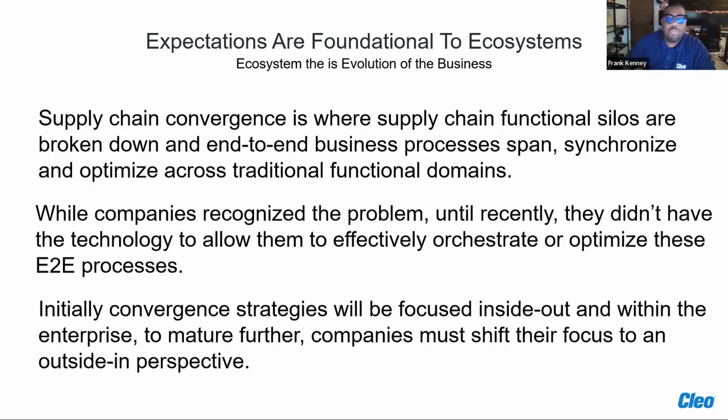How much easier would it be to reconcile? How much easier would it be to give your buyers, your customers, a superior experience when it comes to doing business with you? So this idea of supply chain convergence becomes one of the things that we are clearly articulating and we clearly see as something that companies want to achieve.